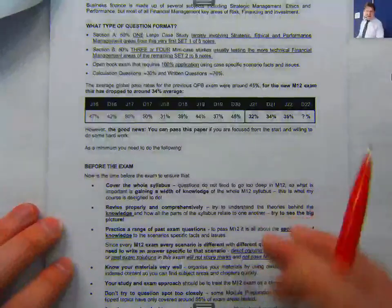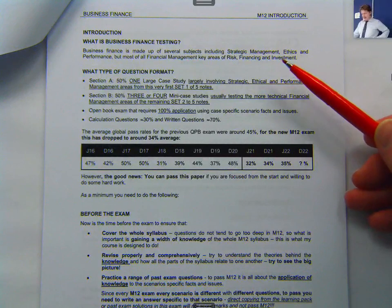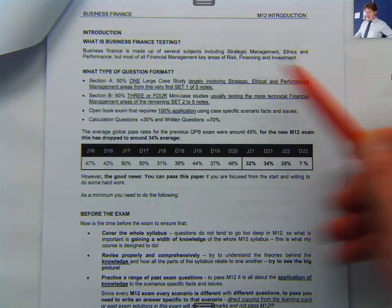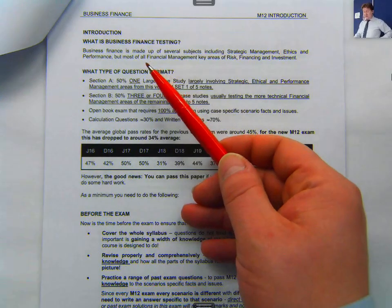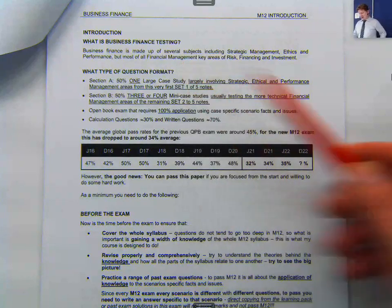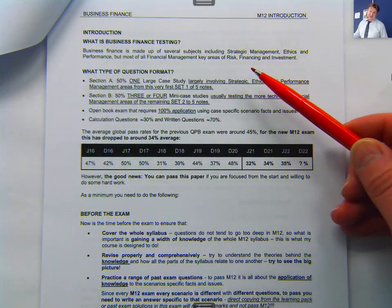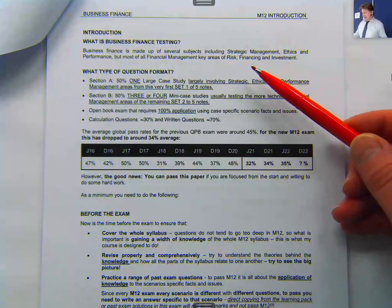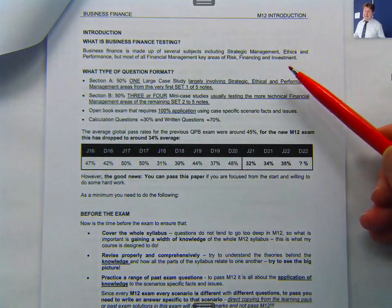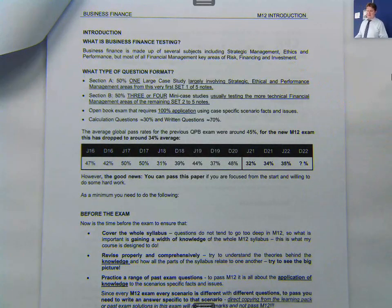So in my little introduction here, this is where I talk about the topics in business finance, the strategy, the ethics, the performance. But most of all, you will see there's a large part of the syllabus based on financial management. We mentioned earlier things like risk. We talked about, of course, the business financing, the debt, the equity. And then, of course, the reason why we're raising finance is because we want to invest money in things like projects or maybe mergers and acquisitions, buying a new business. All of that involves investment.